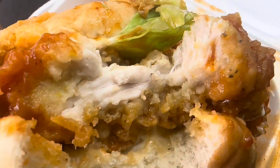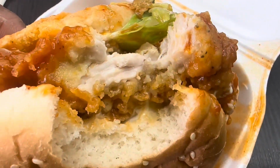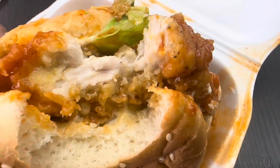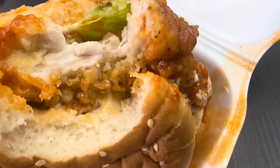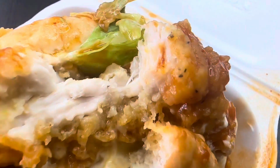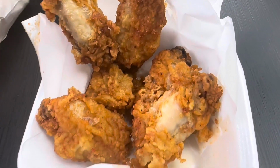Wow, that was really nice. Plenty of flavors coming out of that chicken burger. There's plenty of sauce on that as well, spicy sauce. The bun nice and warm. It's incredible.